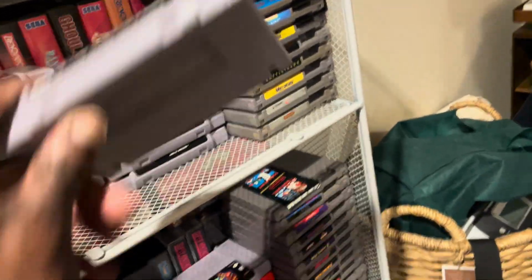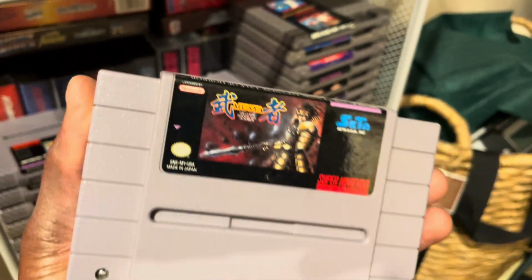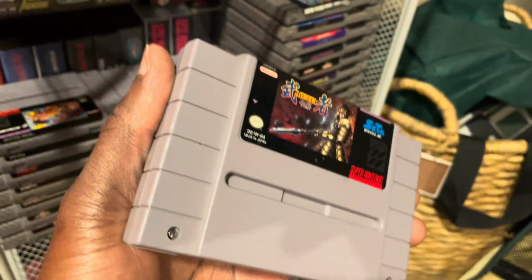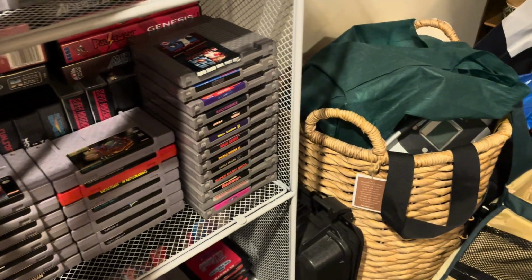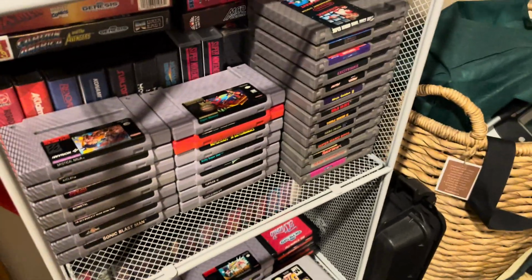Also, Mayusa. So this is a samurai style game on the Super Nintendo. Not really common. You don't hear about this one too much. But was glad to be able to add it in there. Put in an offer online and the seller accepted. And now it's a part of the collection.